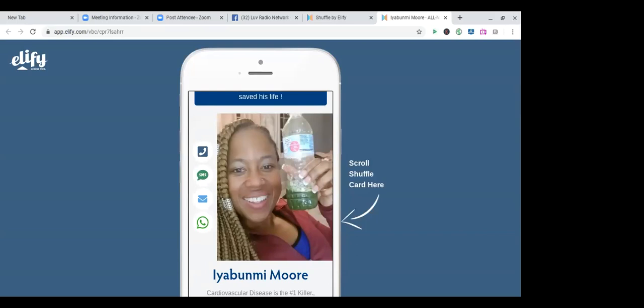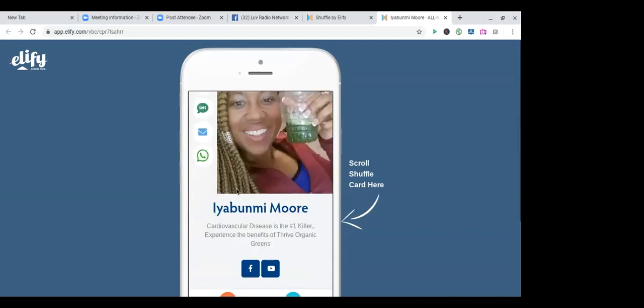So when you clone someone's card, anywhere you see their information, you'll be changing it to your information. You see my picture, you can change it to your picture or don't have a picture. It allows people to contact you. So you see here on the side, this is the WhatsApp link. I have WhatsApp, so I put that there. My email address, my text, my phone number. So you can have all this there or you can leave it off. It's up to you. And my Facebook and my YouTube.